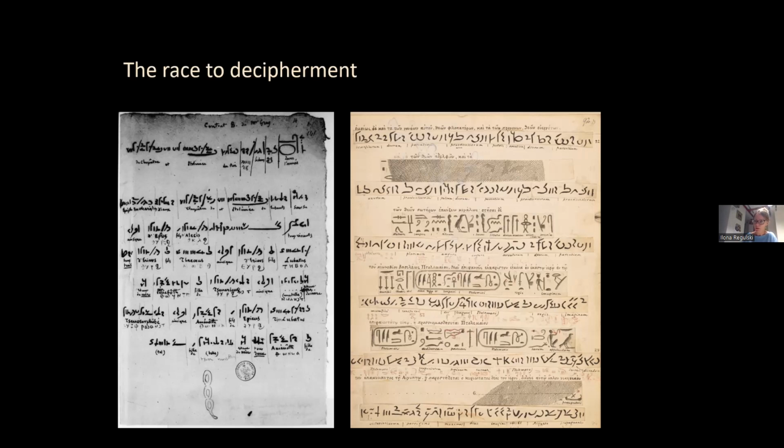They looked for words that appeared often in the Greek text, and then tried to locate them purely spatially in the demotic text in the first instance, but also in hieroglyphs. They tried to find the same combinations of signs that looked similar in the same places as where these Greek words would appear. And in this way, they made word lists. And as you can see, they try to divide the text into different segments.